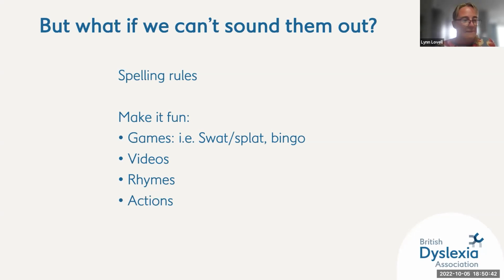Just some examples there. Now, there are lots of videos on YouTube that explain these rules. You don't have to think of them, you don't have to look them up. There are videos there. There are rhymes and actions, like the wicked W, you could do actions to go with it. And those are some ways of learning spelling rules. How long have I got? Not very long, sorry. Okay, right.